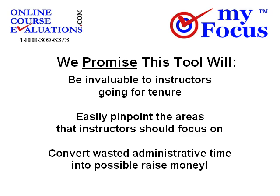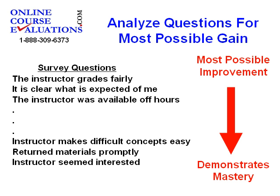Instead of pouring through 10 to 20 pages of course evaluation results each semester looking for patterns, you'll get a half-page report that tells you exactly what you need to focus on to see the biggest overall improvement in your course evaluations. Here's how it works.